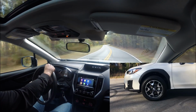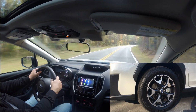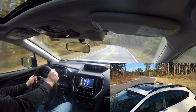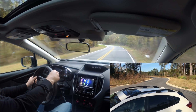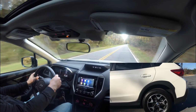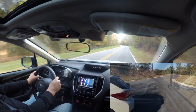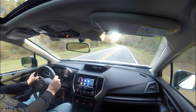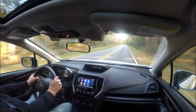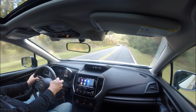So the good parts of the CROSSTREK are easy to find. Like all Subarus, they have a really low center of gravity and that boxer engine that really keeps the handling very neutral and confidence inspiring. And then of course they have this 50/50 symmetrical all-wheel drive, which is now modified to include torque vectoring for additional cornering jollies.